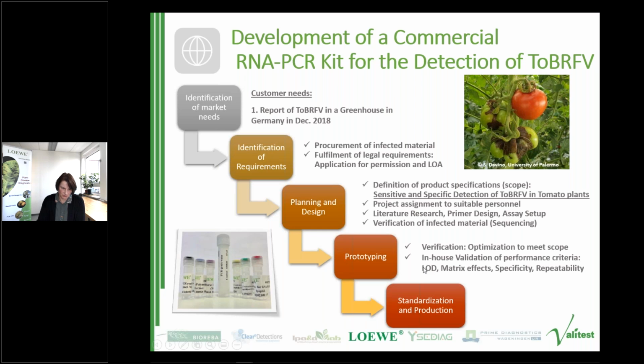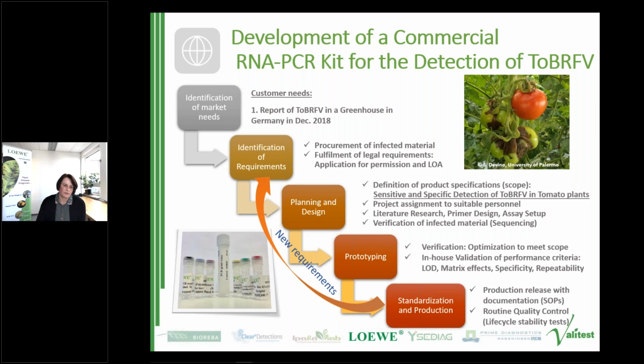So then we started to build the prototype, and within several cycles of optimization, we verified that we meet our scope, and hand in hand went in-house validation of performance criteria. This underwent several cycles until we were satisfied with the performance of the kit. And as it was already part of an existing product line, we did a production release with the according documentation, standard operating procedures, and now the kit undergoes routine quality control like life cycle stability tests. Of course, when there are new requirements identified in the market, we will start over the process.